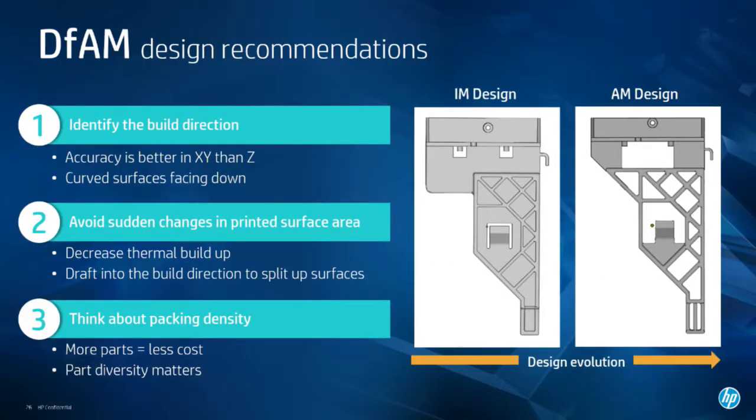So we like to start with some design recommendations. I don't like to start with design rules, and people talk about design rules. I'd like to say that I've broken a lot of design rules. So we'll start with recommendations, right? What do we want people to start with? What do we want them to start thinking? So we started saying, well, first and foremost, identify the build direction when you're actually designing the part. Design with the build direction in mind, right? So we have print accuracy in XY, layer accuracy in Z. Think about that in the design phase.